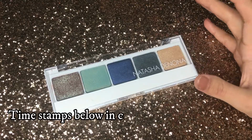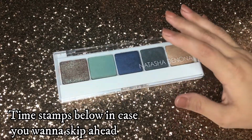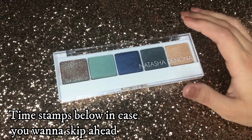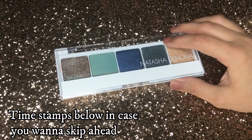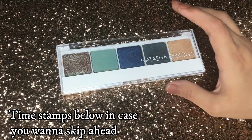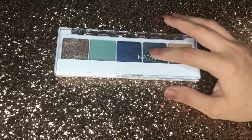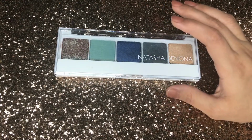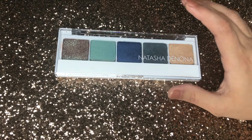Here's what we're going to talk about today. First of all, I'm just going to give you an intro of this palette. Then I'm going to talk to you guys about my first impressions on this palette. Then later I want to talk about some pros. I'm also going to touch on some cons. And then we're going to conclude as to whether or not this palette was worth its money. Lastly, I'm going to swatch this palette for you guys, and then I'm going to insert a demo of me applying some of these eyeshadows on my eyes.